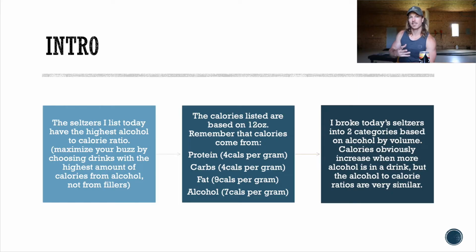best. How I did this was I determined which ones have the highest alcohol to calorie ratio. This way you can maximize your buzz by choosing drinks with the highest amount of calories from alcohol, not from fillers such as carbs or any other macronutrient. As we know, all calories do come from macronutrients. There's protein, 4 calories per gram, carbs, 4 calories per gram, fat, 9 calories per gram, and the non-essential macronutrient of alcohol, which is 7 calories per gram.